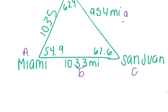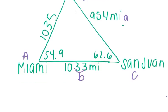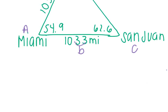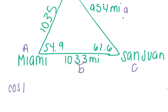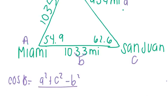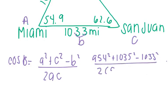Okay, now we're going to assume that we don't have the angle of 62.4 for Bermuda, and we're going to do it with the law of cosines. The formula to find angle B would be cosine B equals A squared plus C squared minus B squared all over 2AC. Now plugging in the numbers would be 954 squared plus 1035 squared minus 1033 squared all over 2 times 954 times 1035. And this equals the cosine of B.